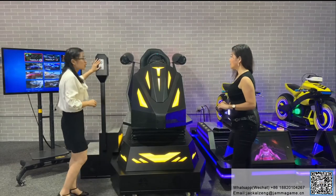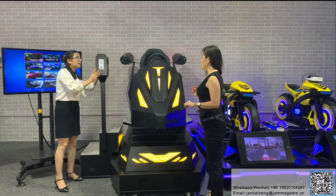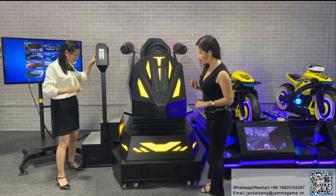And here is the coin payment. We can also customize a swipe card. Very good.